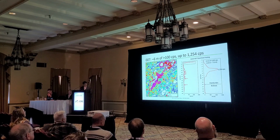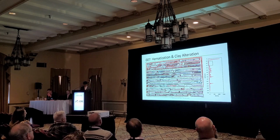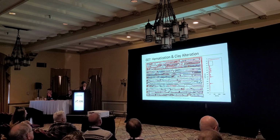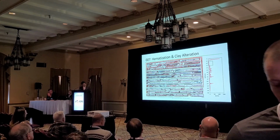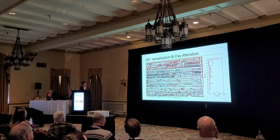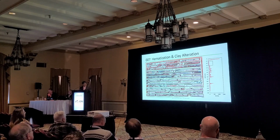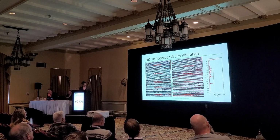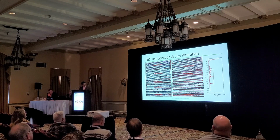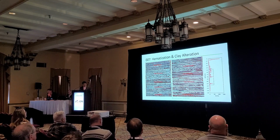What is in the bedrock? It starts from Athabasca sandstone here, this white. And we just use this section here. Lots of hematization. These core boxes are like bricks, this orange color, the hematite color. And also white clay alteration and bleaching. The whole core, all these boxes, is hematization, clay alteration, and goes like this, and also some bleaching.